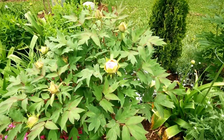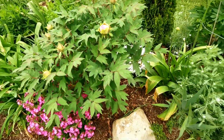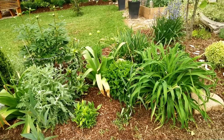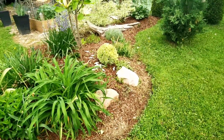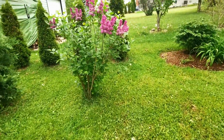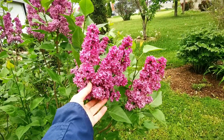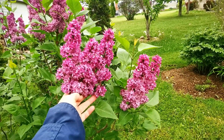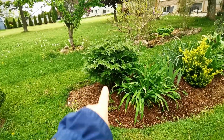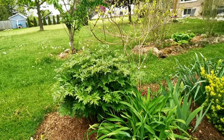But look at this peony bud. The size of it. And lots of phlox and lilies and a rhubarb back there. Oh, and these are gorgeous. Look at this. And they smell so awesome. They're almost done. It's a French lilac. Another Ito Peony. This one's called Copper Kettle. Lots of buds on it too.